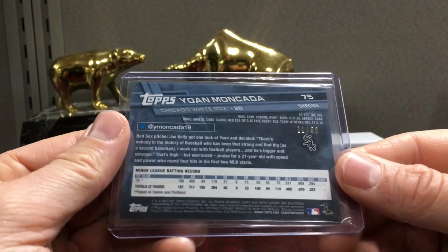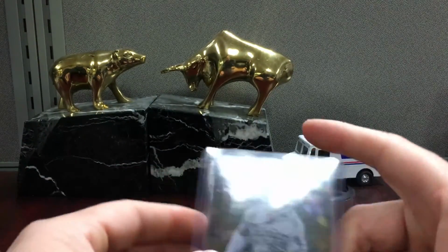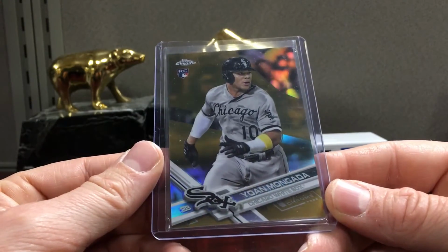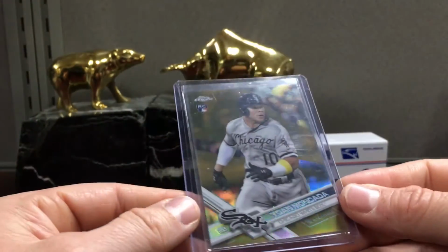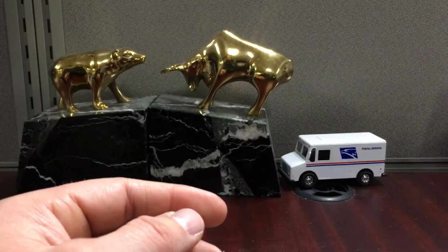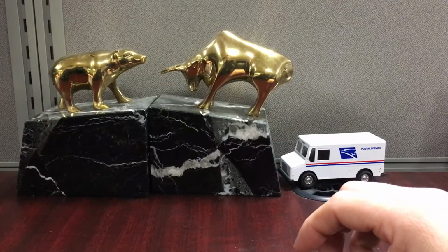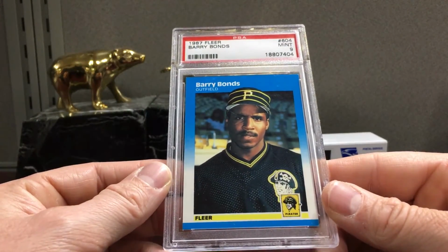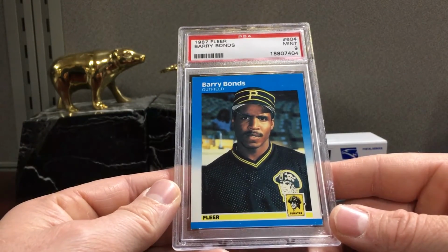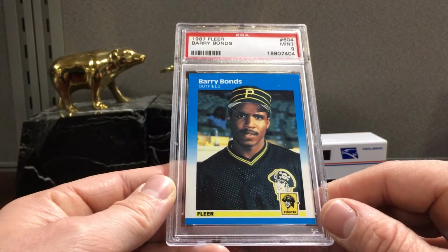Here's the same card. This one's just raw. So I think this was 30, and the 9.5 was like 45. Gold refractor to 50 from 2017 Topps Chrome. Bonds Fleer. Love the Bonds Fleer. Love the sky blue look to it. It's just a sweet card, and he's got that cool hat on.